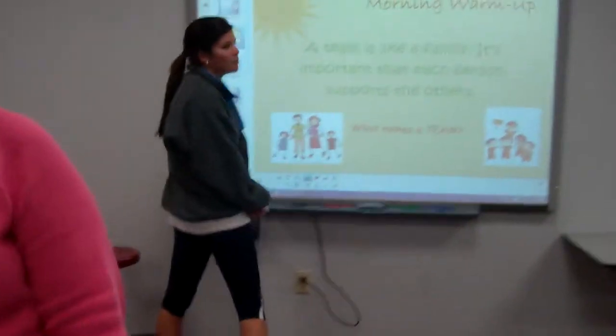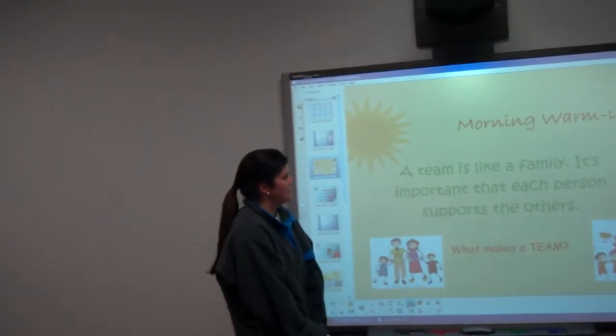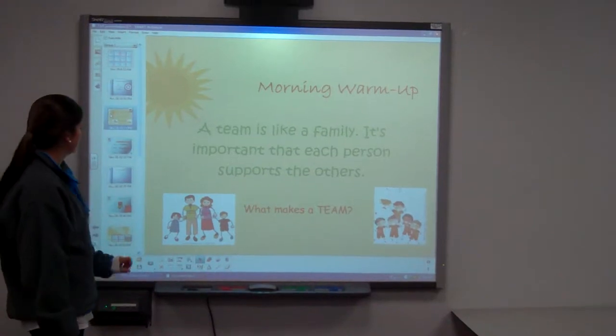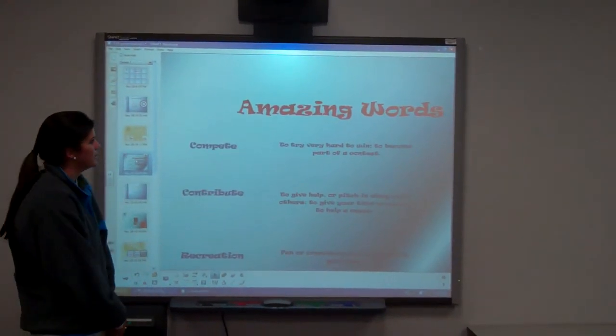Okay, class, our morning warm-up is to learn what makes a team. A team is like a family. It's important that each other supports the others, as you can see in the pictures. Also, we're going to learn about some amazing words.